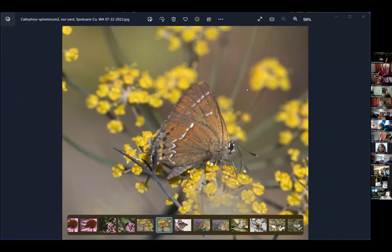But Spinetorum, this particular butterfly, in one locality, you can catch them in May and you can catch them in July. So it's the same flight. Well, it's hard to say. I mean, you can't really put a finger on it. In the lab, you don't get a second brood, right? So that doesn't necessarily prove anything.